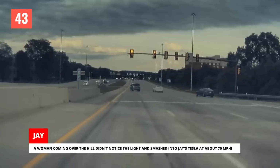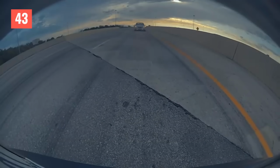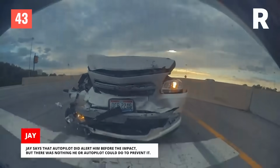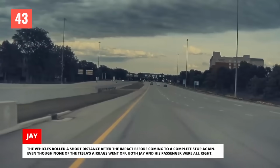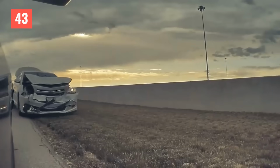A woman coming over the hill didn't notice the light and smashed into Jay's Tesla at about 70 miles per hour. Jay says that autopilot did alert him before the impact, but there was nothing he or autopilot could do to prevent it. The vehicles rolled a short distance after the impact before coming to a complete stop again. Even though none of the Tesla's airbags went off, both Jay and his passenger were alright.